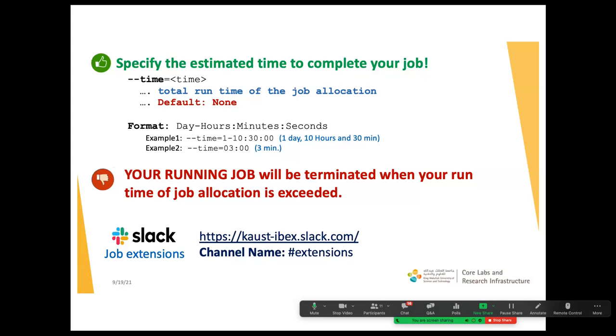Because most of us, even I used to contact the system team for extending the job, because my estimate may be wrong, or maybe I'm running the samples for the first time. I may be estimating 4 hours, 3 hours, I can see only 3% progress, right? Then I need to contact for the extension. That is the only option, because we are using Ibex mainly as a shared resource, right?